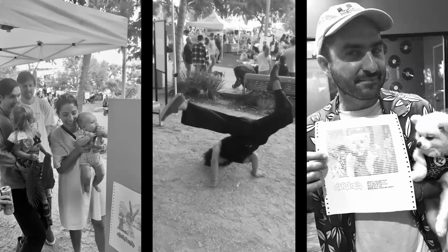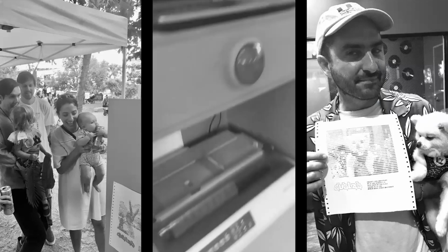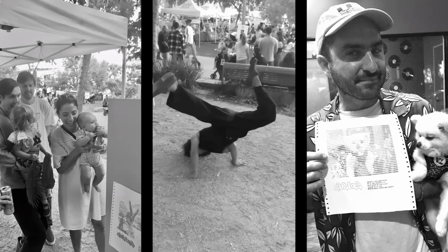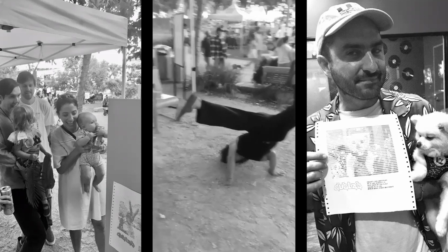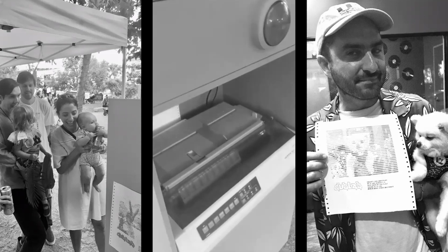So a really fun project, very DIY, and the approach that Zeke adopted in giving shape to the identity and all the transmedia elements are in many ways reflective of the core values of the organization.